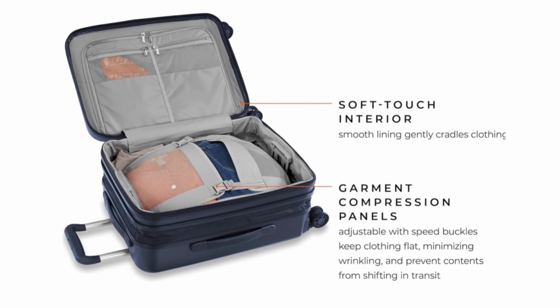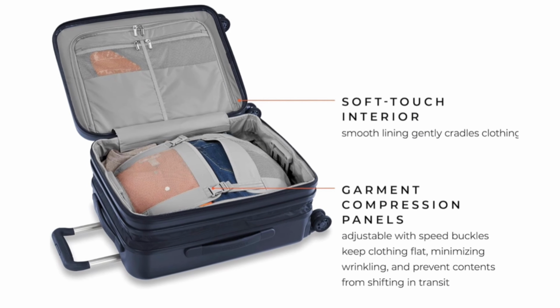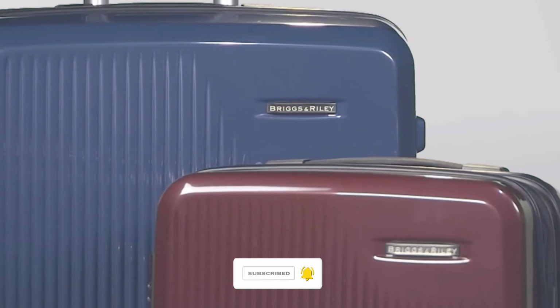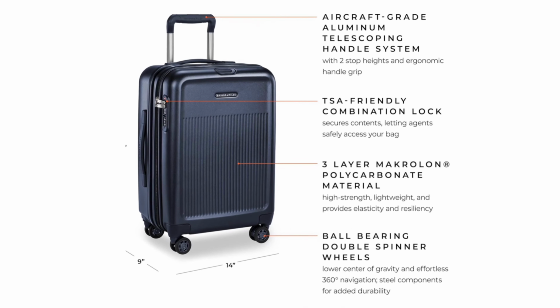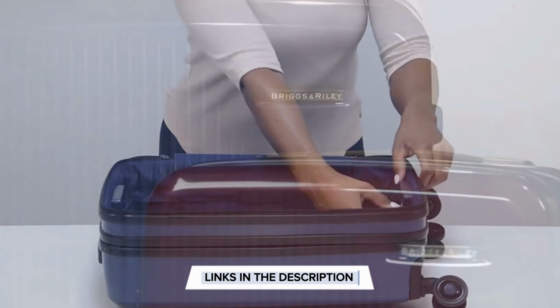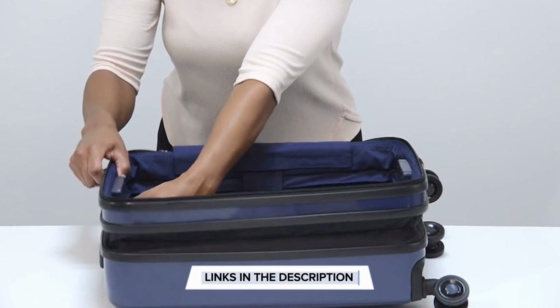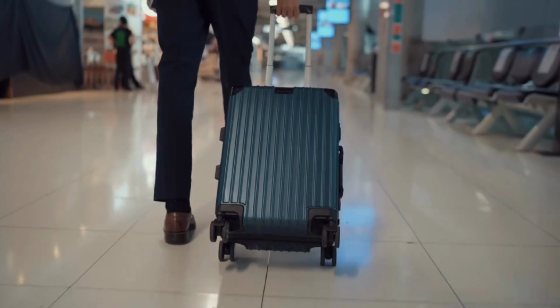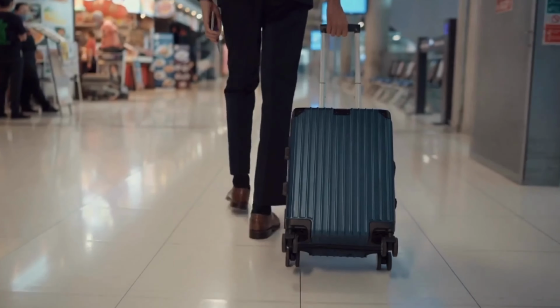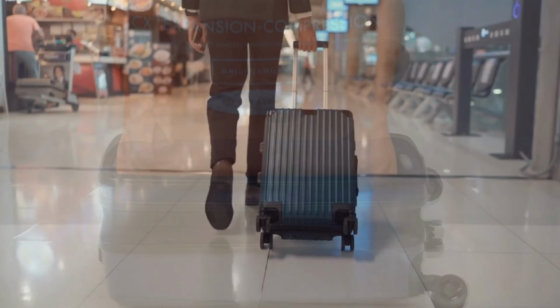Inside, the Sympatico offers a well-organized space with a large zip-around pocket and 2 smaller mesh pockets. Effortless maneuverability is achieved with smooth-rolling 360-degree spinner wheels, complemented by molded soft touch-top carry handles for added comfort. The aircraft-grade aluminum retractable handle incorporates a patented push-button locking mechanism, ensuring secure handling.